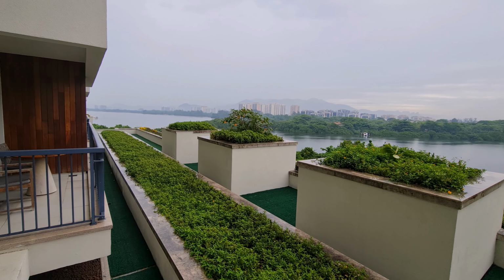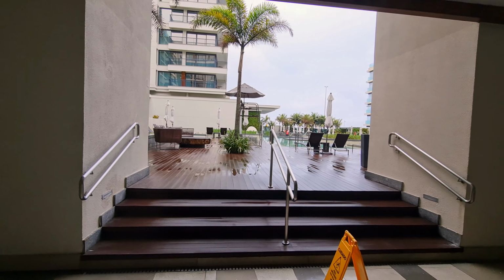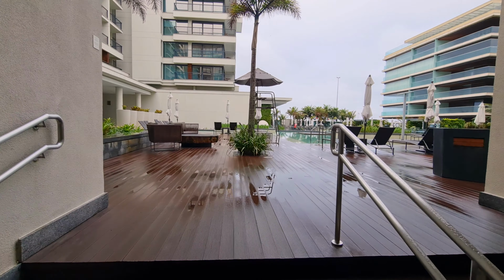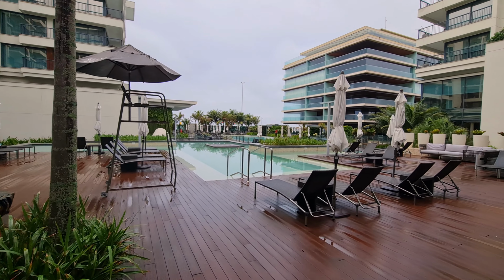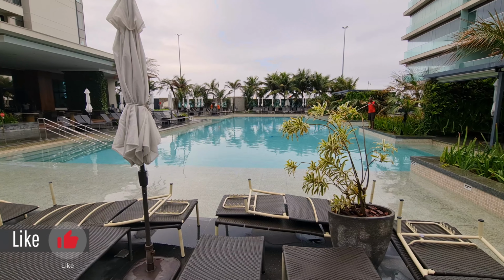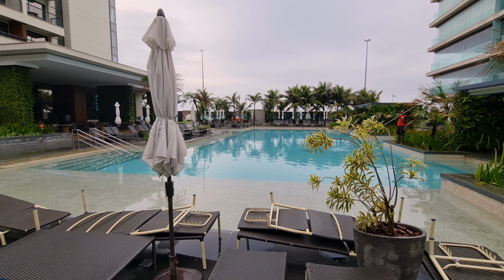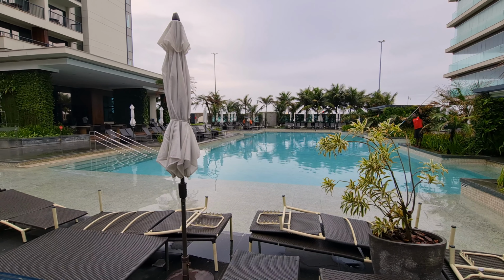Unfortunately, the theme of rain continued, so now is as good a time as any to go visit the swimming pool and the gym. Whilst we have a view towards the north, the swimming pool can be found on the south end of the hotel, surrounded by the hotel itself. It's a beautifully decked area, and there's plenty of greenery to blend it into the space. And as you can see, the hotel has a beautiful pool. It's just a shame that today, again, is a really wet day.